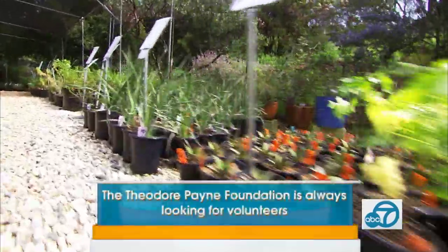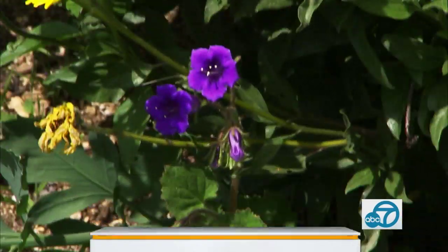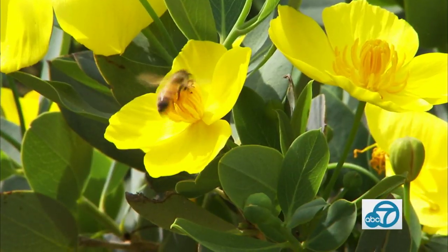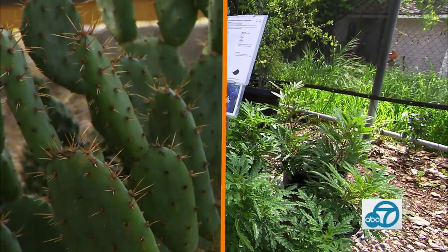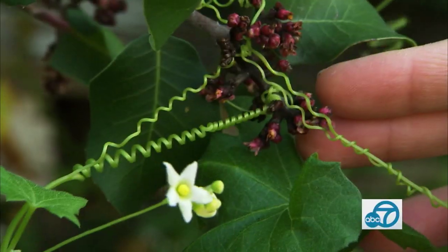So we have classes, we have field trips. There's a field trip here today. We have demonstration gardens that you can just come visit anytime to see plants and get inspired by them. There's beautiful and fragrant inspiration around every bush. You'll also find mythbusters growing here, plants that deliver on water conservation and much more.